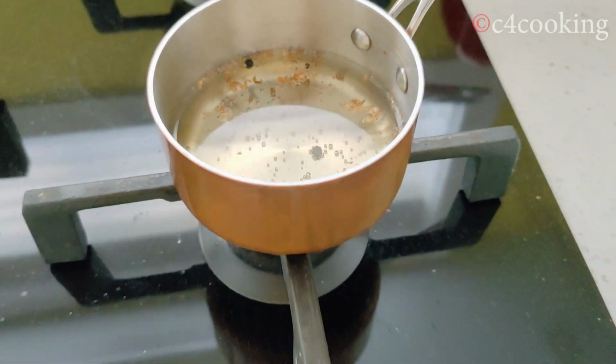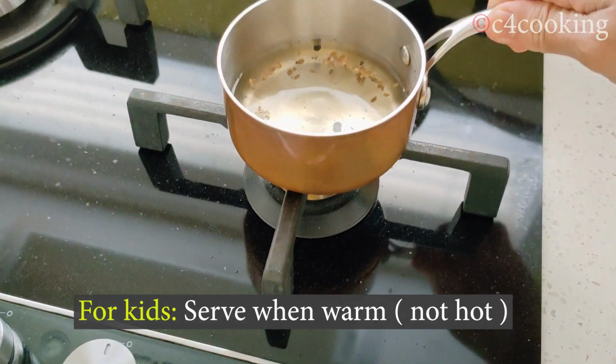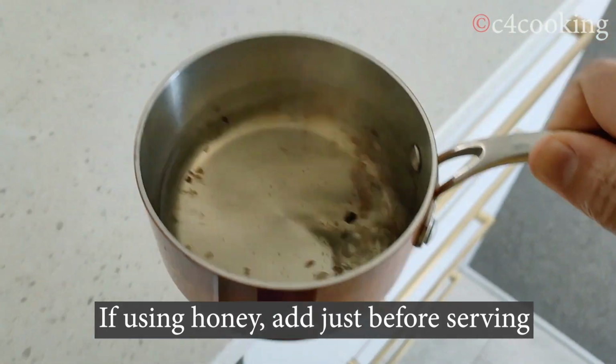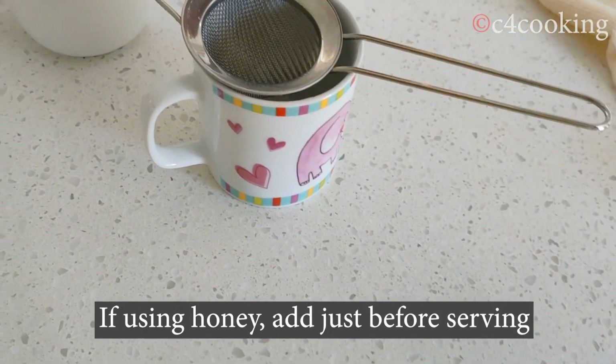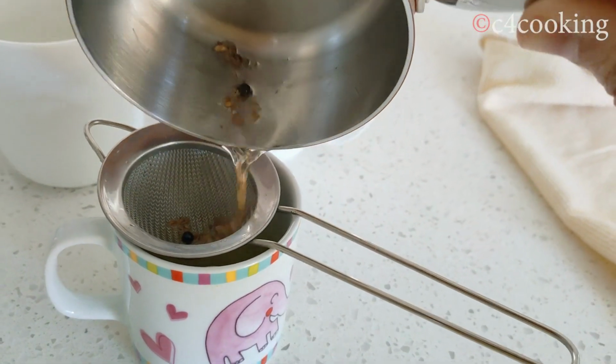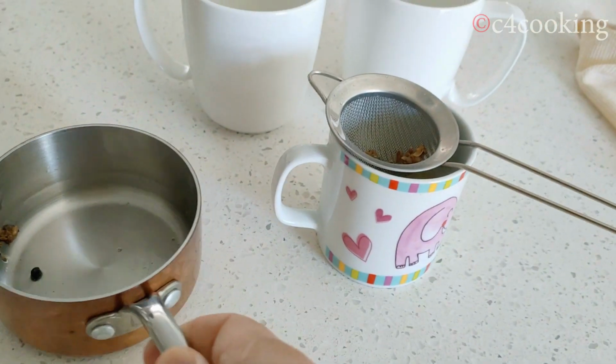And for kids, they can't have it hot, so it has to be warm. So if you are adding honey, add it just before giving them, okay? After you strain it and before drinking, just add the honey and mix it.